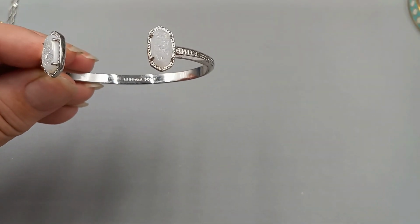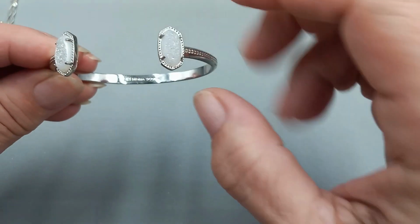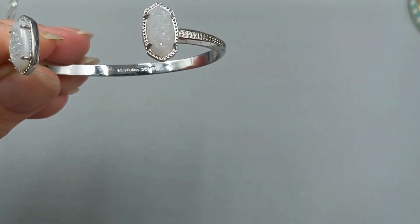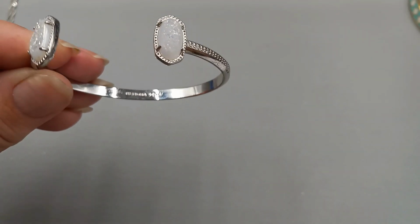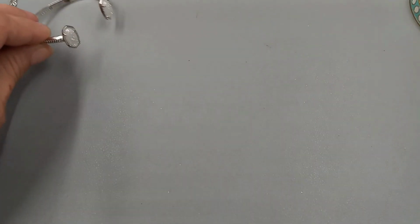So it fit best from a 5.5 until about a 7. It just depends how open you want it, but it is pliable. It is marked Kendra Scott right there. And this is the Edie, E-D-I-E, and it's rhodium plated front open cuff. And we can do 20 for that.